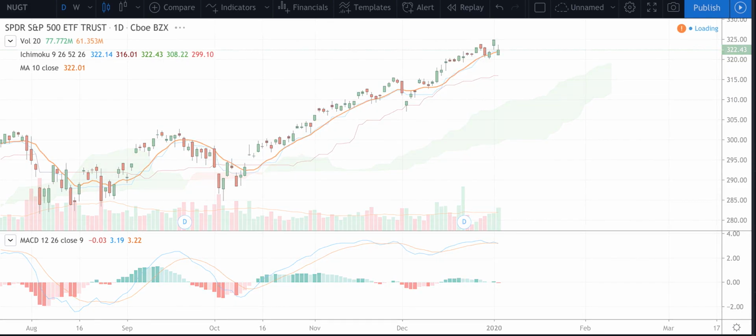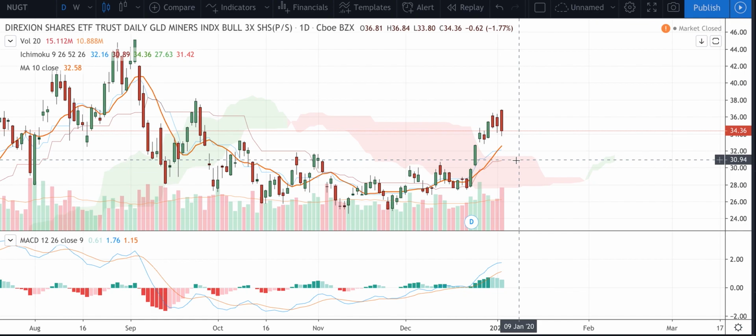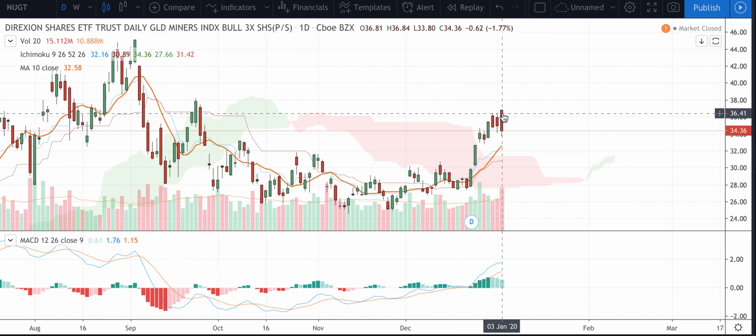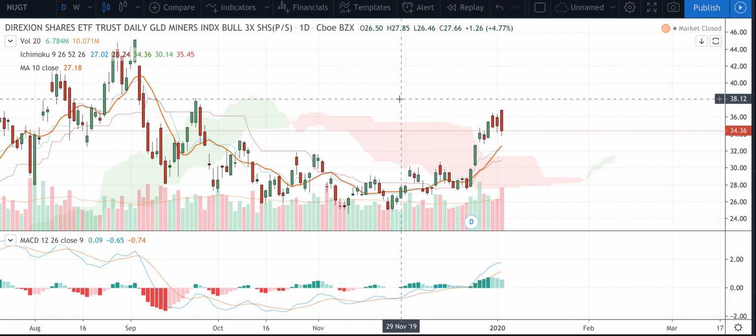Now, I posted earlier this week that we had a phenomenal trade in Nugget, NUGT, gold miners. This trade has worked out really well for us. We got in on December 23rd on this candle right here, and we are still holding it long. So far, since our entry, we're up over 20%, and there's no reason for me to exit this trade. Now, the reason that I like Nugget a lot is because it's a gold miner and typically mirrors the gold index.